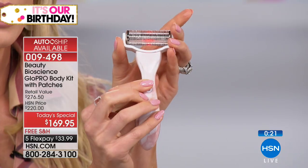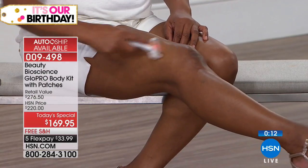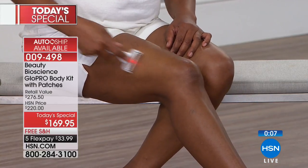Let's go to Iva so you can see how beautifully easy this is. Take it above the knees. Take it on the back of the thighs, on the back of the arms. Incredible results. Look how gorgeous your legs look, Iva. Girl, I'm telling you, it does. She just said it works. It does, and it's so easy.